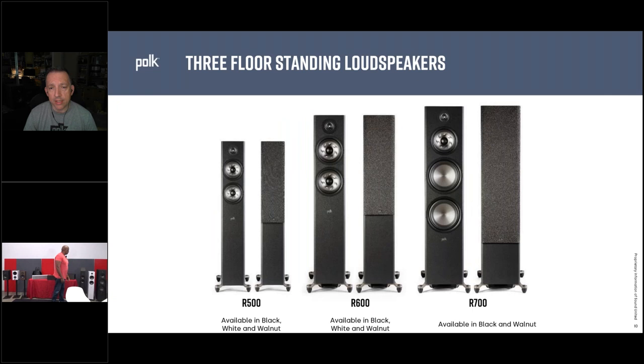And it's a really amazing speaker. It plays very low. It has a very flat frequency response. It embodies all the things that are Polk. It's going to give you amazing detail. It has a very smooth mid-range. It has really deep, effortless bass. And it's just a wonderful sounding loudspeaker.